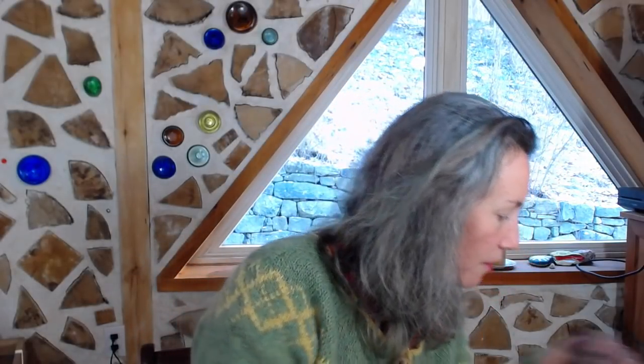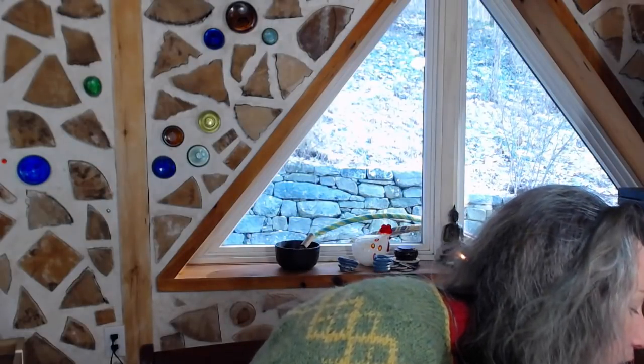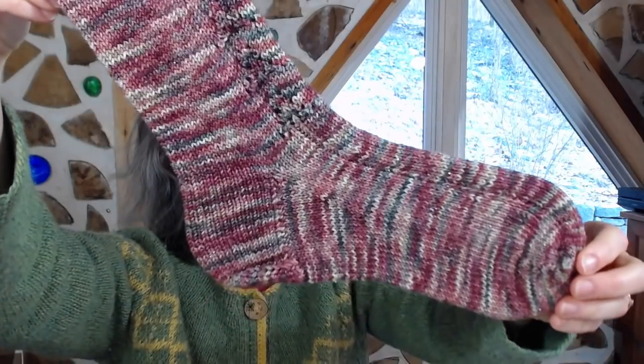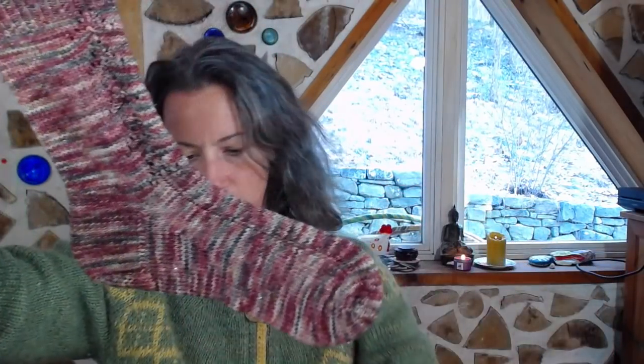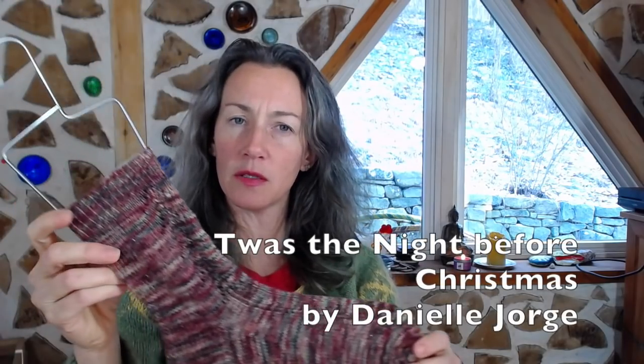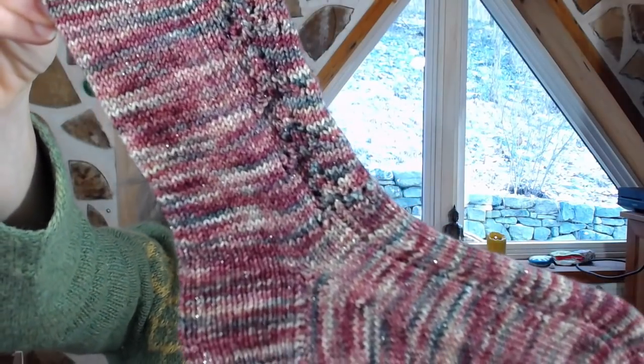My first work in progress that I'm going to share with you is one that, excuse me, let me grab it. You guys have seen it before, and I thought I might be finished by now, but I ended up doing other knitting on the trip home. Here's the first sock. This is my half object, and this is the 'Twas the Night Before Christmas sock by Danny of Little Bobbins podcast. Her name is Danielle. Well, I don't know if it's Jorge or George. It's Jorge. And this is her first sock pattern.